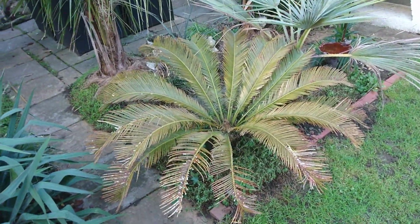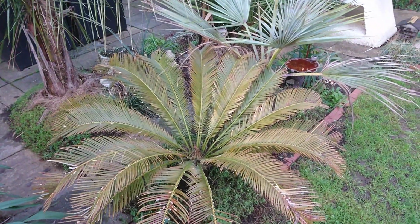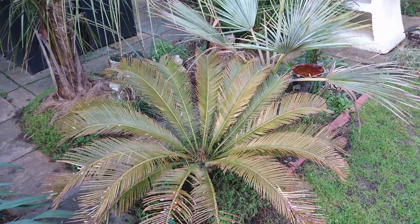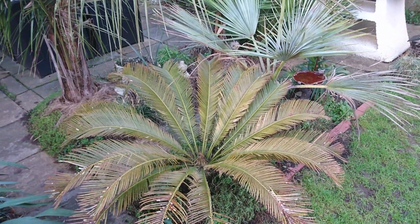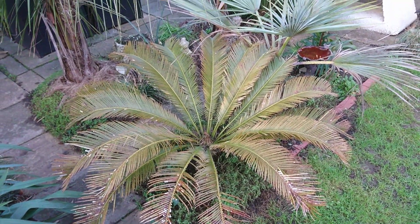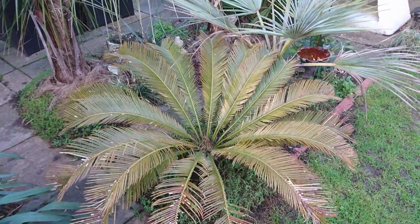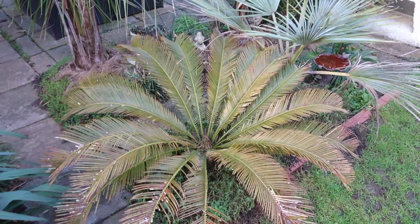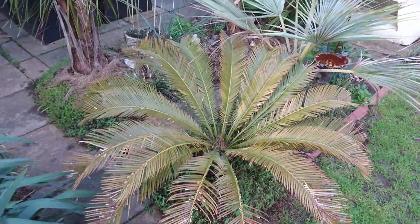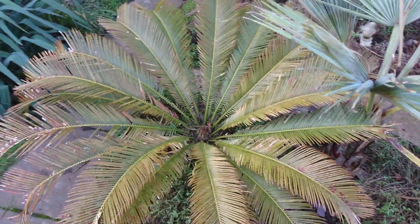This sago palm looks quite sorry. So it looks like these leaves, there is still some green in there, and they will be left until there is no green at all. It's all brown before we cut them. Hopefully it will collect whatever green it has in the leaves, and it will have a new flush the next spring. So yeah, in the meantime we will have to live with this look.